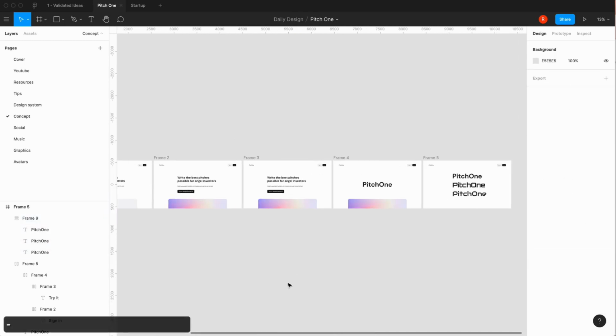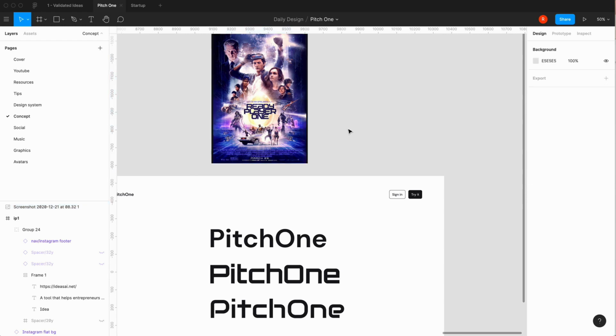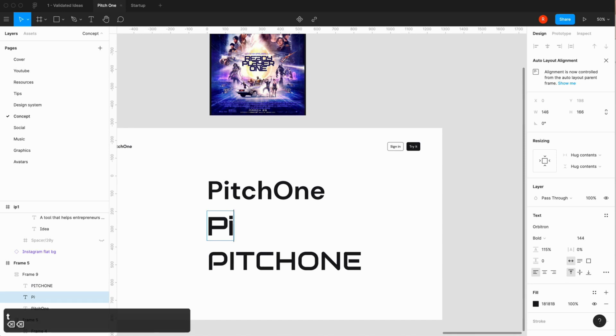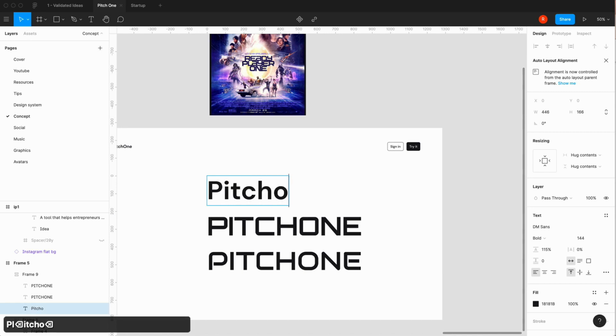So Orbitron, and then Audiowide I believe is a third choice. Audiowide looks quite similar to the Ready Player One style. Yeah, Audiowide, that's the one. So these are all in Google Fonts. Let me know which one you think could fit the brief well.